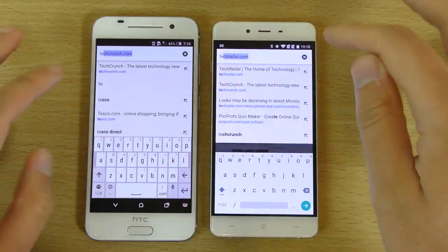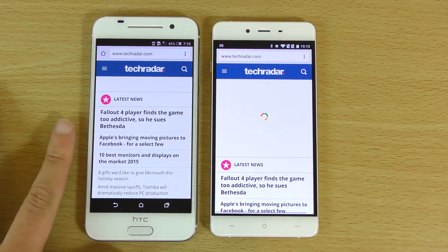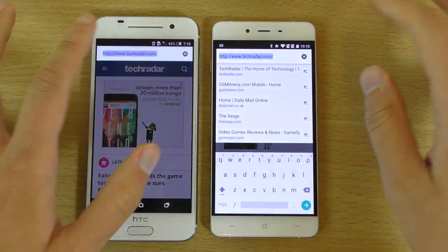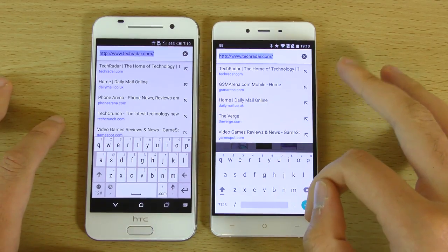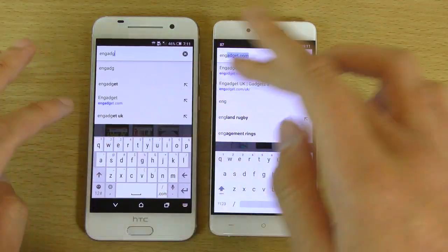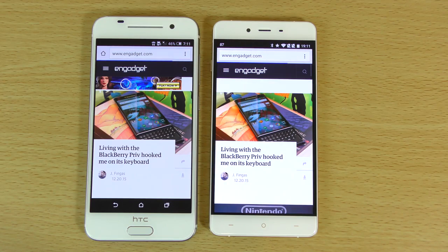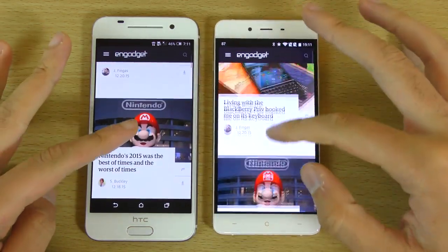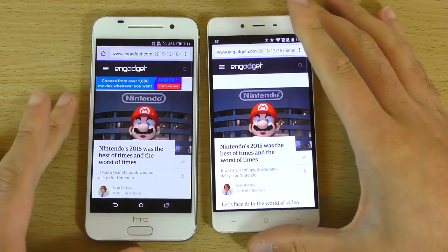Tech Radar. Quicker here I think on the HTC maybe, no. Actually the pictures load quicker here. And it took a bit while there on the HTC. One more. What about what else haven't we done for a while? Engadget. Let's go. So this one, it looks a little bit quicker on the HTC going into it. So maybe not a huge difference when it comes to the web browsing, which is nice. Maybe the HTC, you know, will give it a nod, but only just.